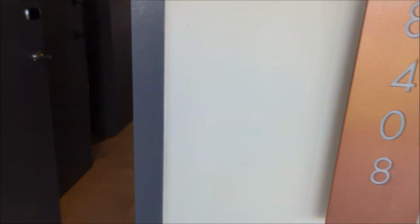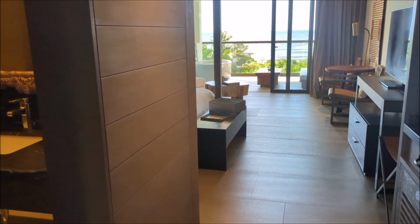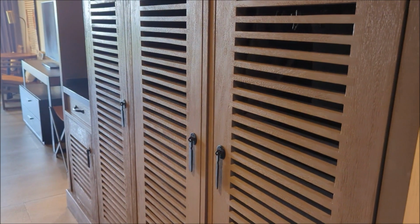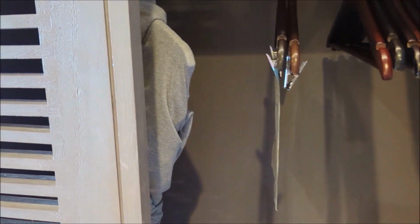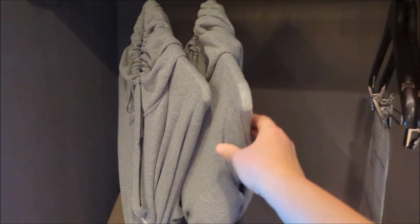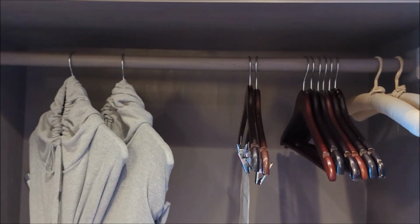So this is a room tour of 8408 at Hotel UNICO 2087 in the Riviera Maya. This is an ocean view room that is a king. When you first walk in, you have a closet that has hangers as well as robes that are yours to use for the duration. They are kind of that sweatshirt material. And then you also have an extra pillow and blanket if that's something that you need.